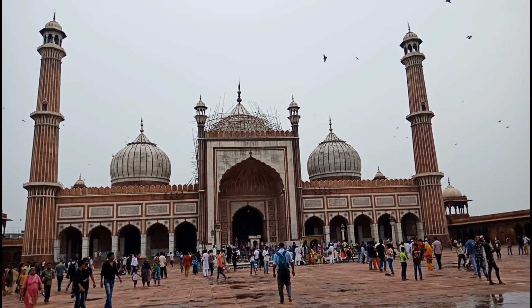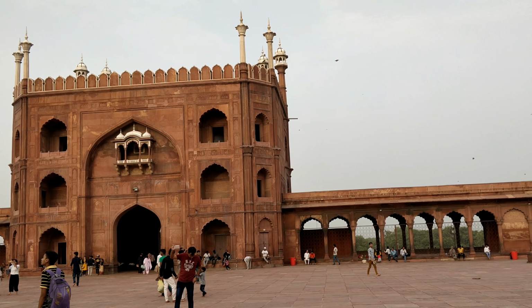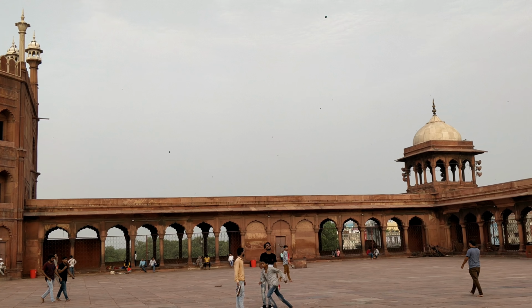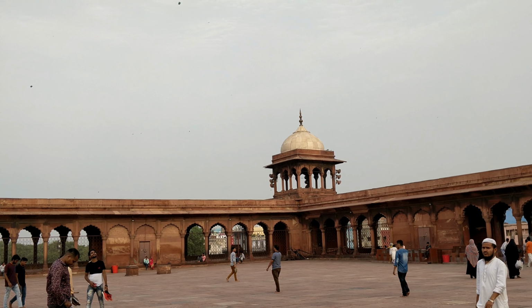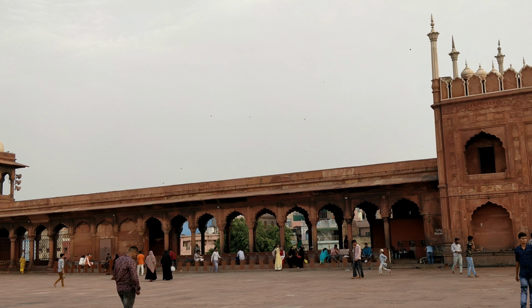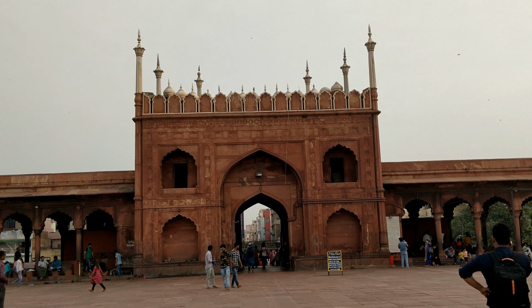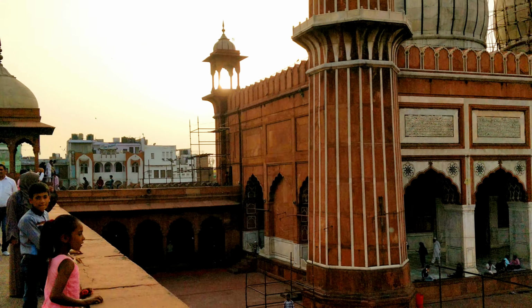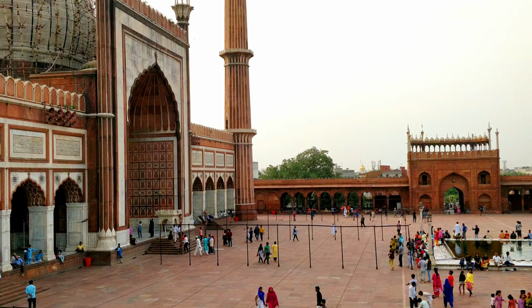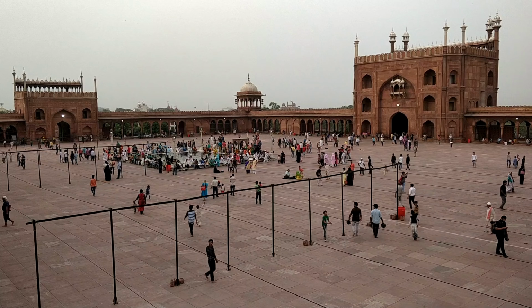There are three domes on the terrace, which are surrounded by the two minarets. Jama Masjid has three grand entrance gates. The courtyard of the Masjid can accommodate more than 25,000 people.